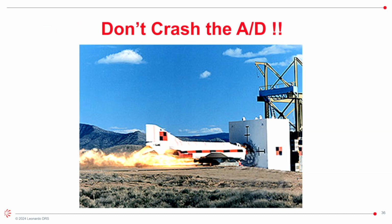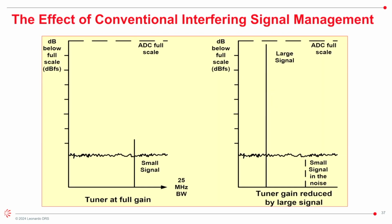Our responsibility as a tuner designer and for our end customers in designing the entire RF chain is not crashing the ADC. That's the easiest thing to do, and it's also the hardest thing to protect from. There are traditional ways of doing that: in the instance of having a large-scale signal, you just reduce the gain, you increase the attenuation. The problem with that is that's a direct relationship with the noise floor. We talked about sensitivity earlier. That means you're going to raise that floor, and you're going to mask that small signal.